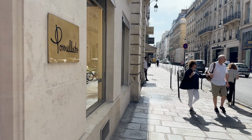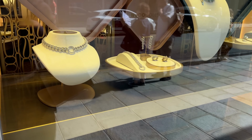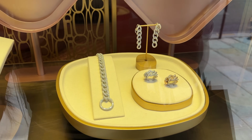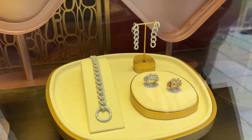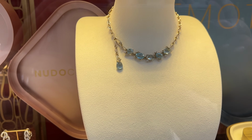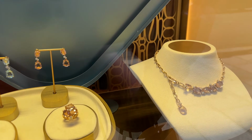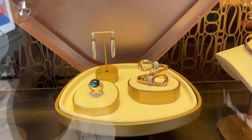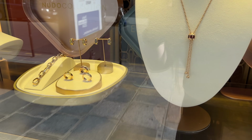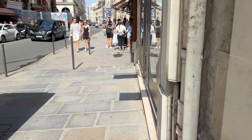Here's a brand, Pomellato, that I only heard of once I started doing street style, and they have such beautiful jewelry. I'm going to show you the window display. I've interviewed a few women and their pieces are always incredible. I mean, look at this necklace. You can wear it as a choker, you can wear it a bit longer. This bracelet. Again, this piece over here. Love this lariat. Let me know what other jewelry brands you guys want to see.